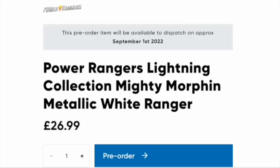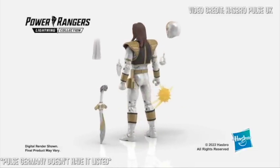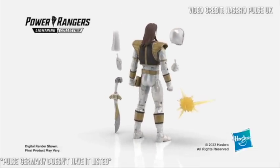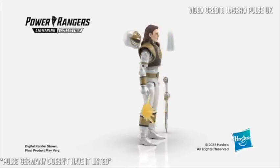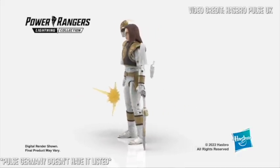And while Metallic Armor White is in stock on Hasbro Pulse US right now, Hasbro Pulse UK has it listed as a pre-order for September 1st, so that's weird. I don't really know what's going on with that. And also, Hasbro Pulse UK also has a video for Metallic White, which is just not on the US version of it whatsoever, so cool, I guess.